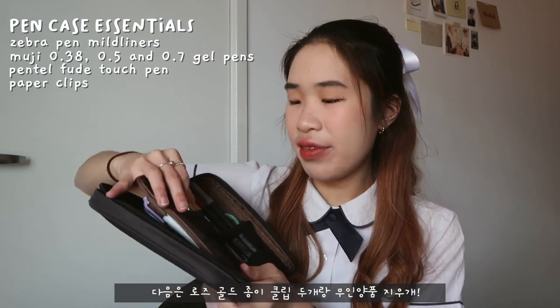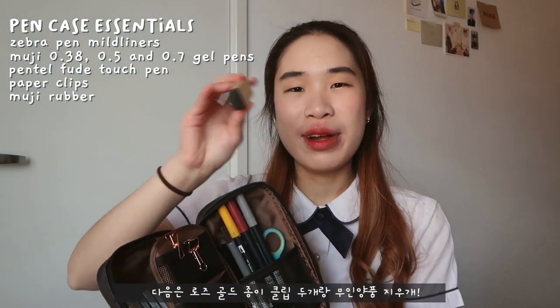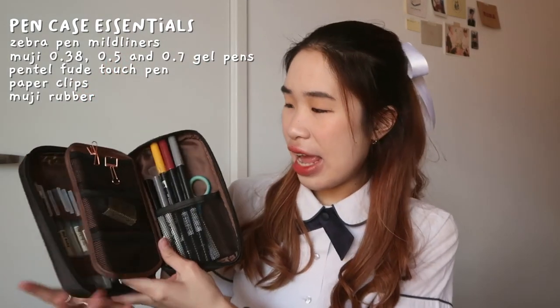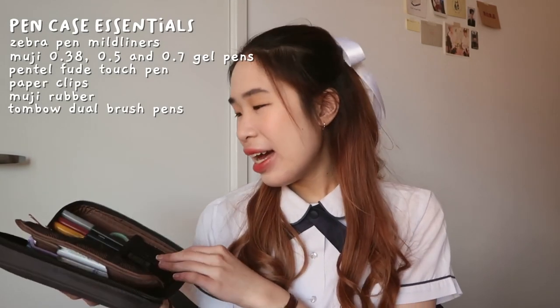The second one I have my, of course, which brand is it? It's Muji. I have my Muji rubber, which is really good. Over on this side, I have three brush pens. So these are just the Tombow jewel brush pens. These are for bigger headers or if I want to be more fancy. So I just have the grey, red and yellow.